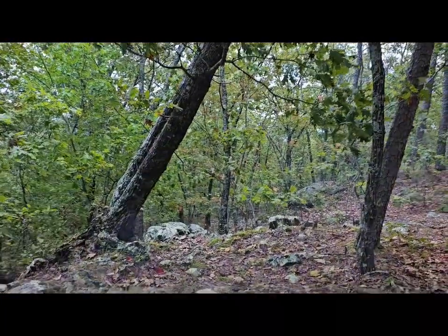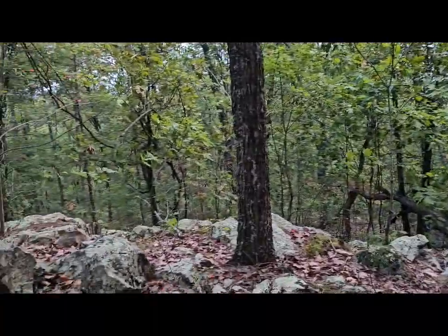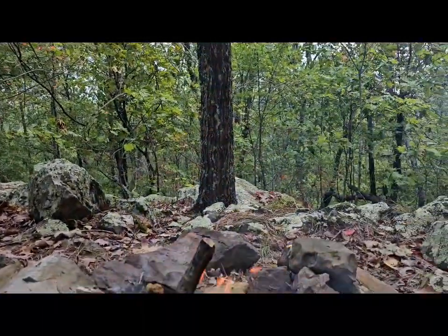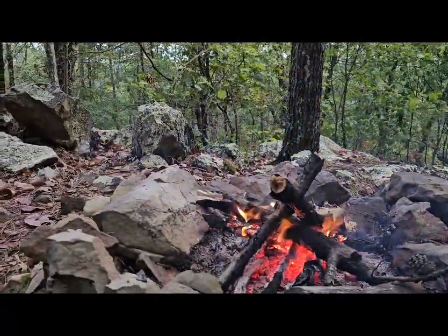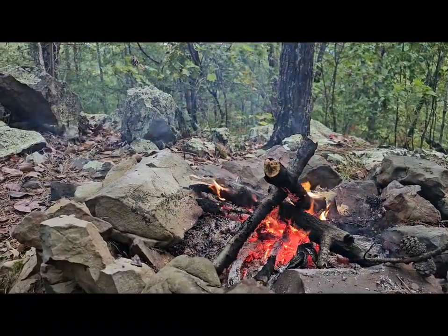It's been a good day, a good hike. I did my 15 each way, so I've got about 10 miles left to go to the car. So that'll be cool. I got close to 50 miles for this weekend trip, and I wanted to make sure I could do a 15-mile day.